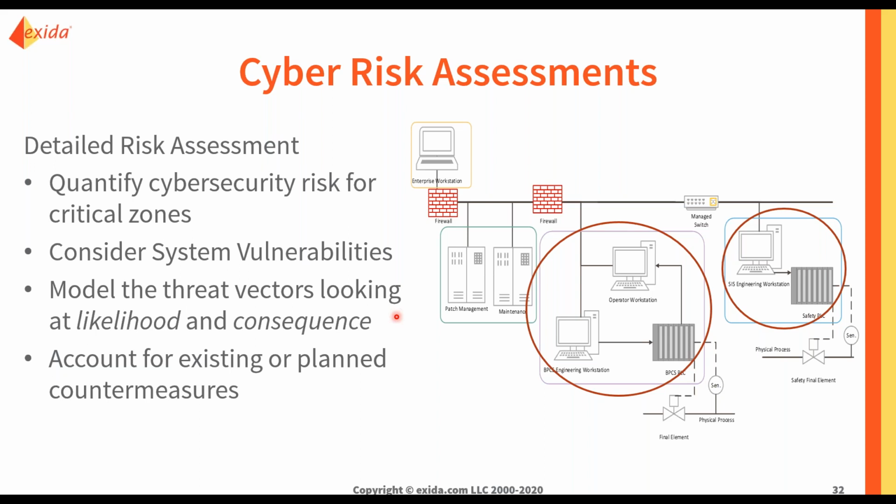After the risk is determined by looking at the likelihood and consequence, exSILentia will automatically calculate that, and there's the ability to take credit for existing or planned countermeasures. Whether they're things such as firewalls to prevent external network connections, up-to-date patching or antivirus on the system, or some sort of human action, such as a periodic review of the access logs or a review of the configuration, there are a lot of different steps that can be looked at as potential countermeasures. And so those can also be considered in the worksheet.